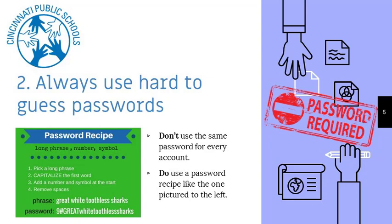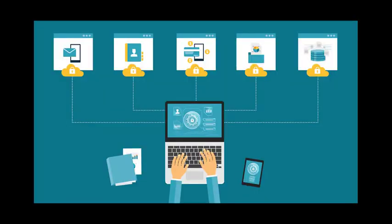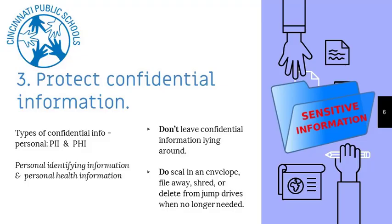You will recall from the CPS Cybersecurity Safe Schools course that there's a recommended password recipe. Coming up with a phrase that only you will think of, adding a number and a special character is the best way to have a password that remains secure. It is also important to note that you should be using different passwords for different accounts. You would never want to use the same password you use for your personal bank account as the one you use for your email. Ensuring that you have various passwords for various account types will keep you and our users more secure.